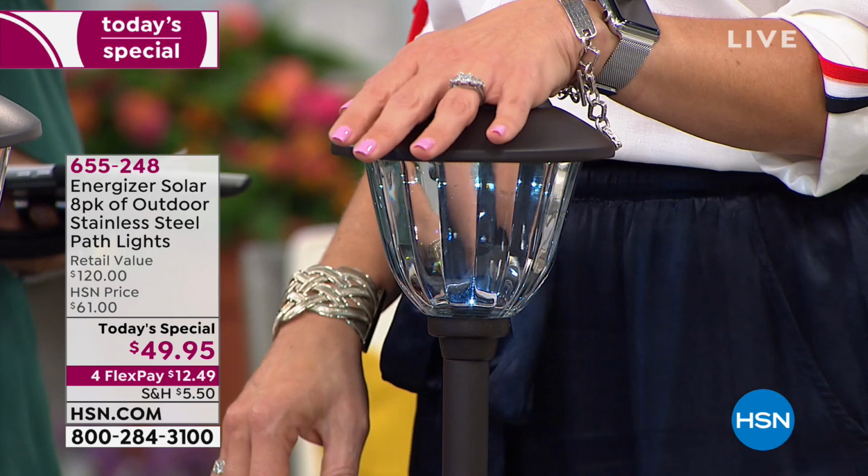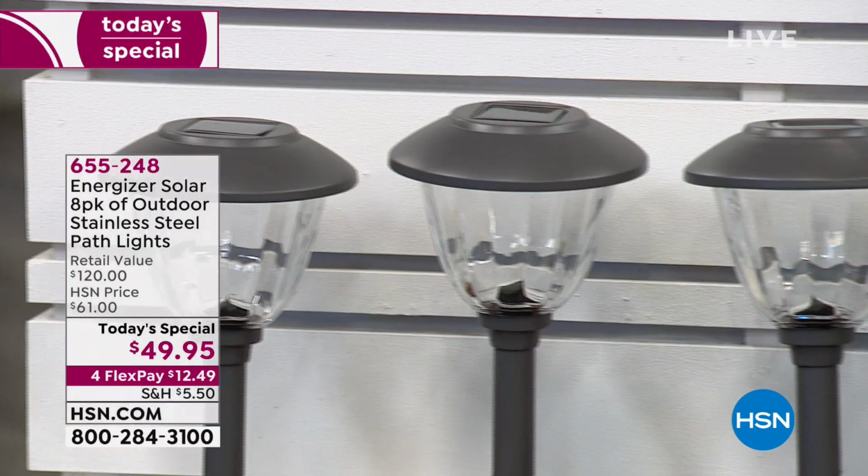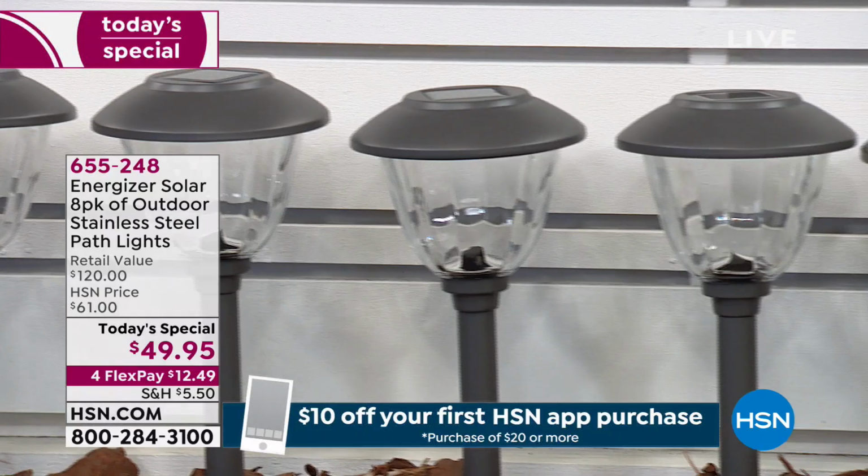Yeah. When I look at these, anything you do around the home, immediately my first thought is, is it gonna be hard for me to do? Like, do I need help setting these up? Let me just show you how simple this is, because this just takes a matter of seconds.